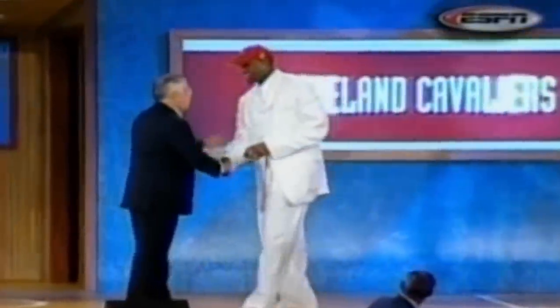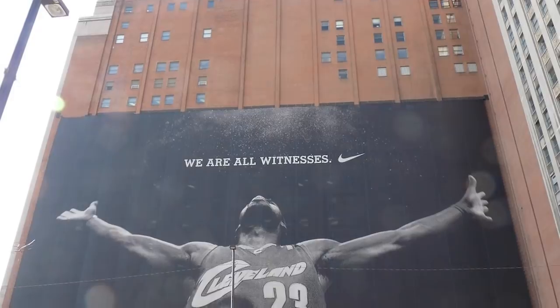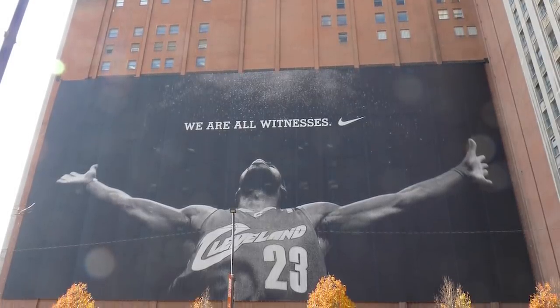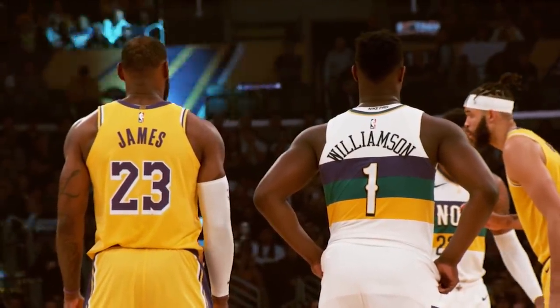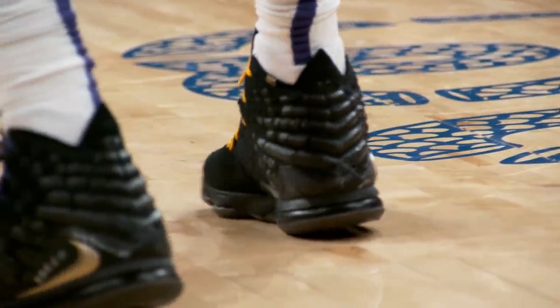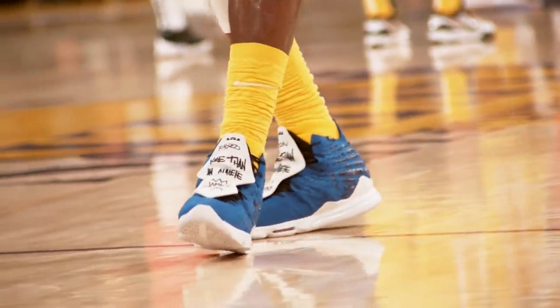LeBron James entered the NBA as the chosen one, which is coincidental because Nike chose to hand him a bag during his transition from high school to the NBA. From 2004 to now, LeBron has dropped a signature shoe every single year. That is 17 silhouettes and a number of colorways, as well as soldier and ambassador variations.